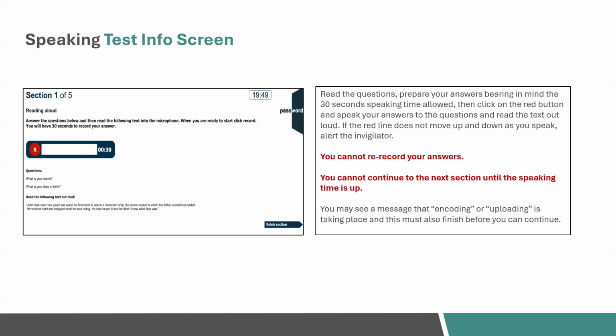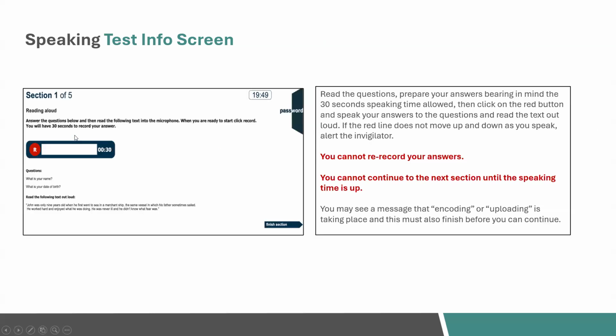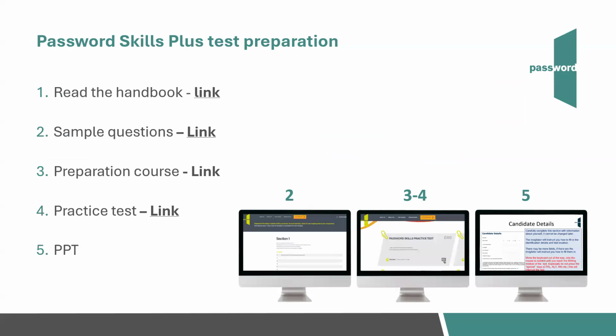You cannot re-record your answers. So once the recording button is pressed, the microphone starts to capture your answers, and you will be able to see something like this, which shows that the recording is being captured. Once that's done, you can finish the section, and that's the end of the test. The students will just click on finish, and that's it.